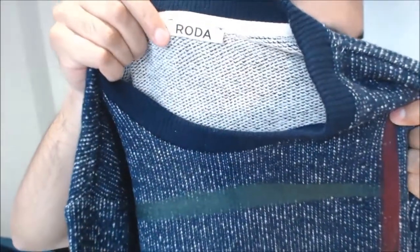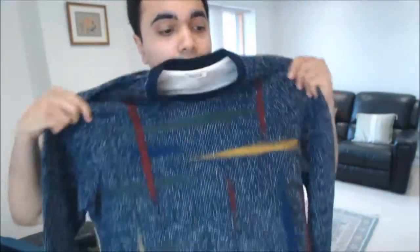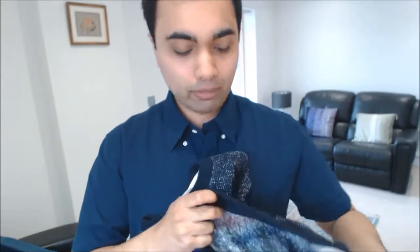Never heard of this brand. This one is called Roda. It's an Italian brand, and this is made in Italy. And I just like the almost paintbrush style effect going on here. It's cotton and wool, but also on the inside there's more wool. I don't know if that makes sense, but basically it's about 70% wool on the inside, whereas on the outside it's almost 50-50 between cotton and wool.